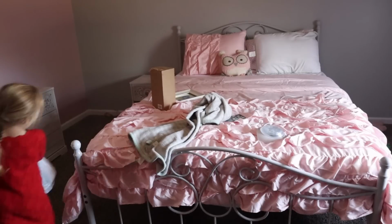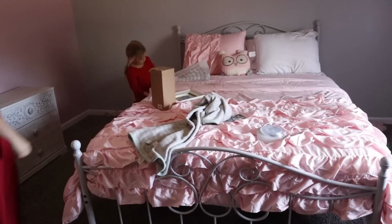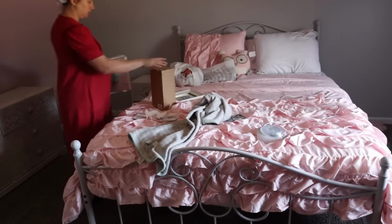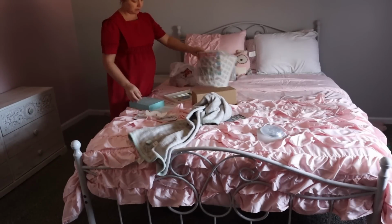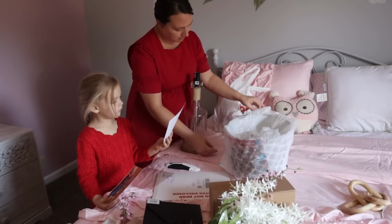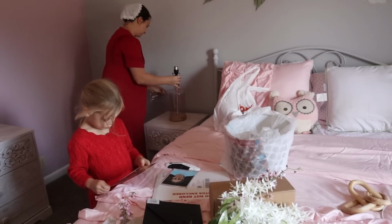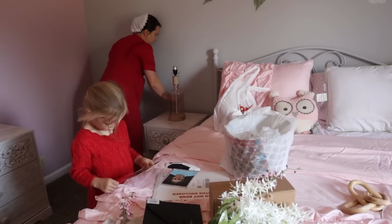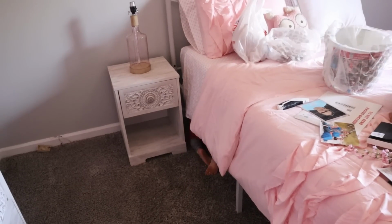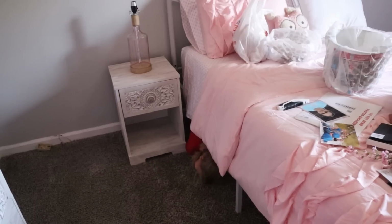And then moving on to decorating her dresser and her nightstand. There's a few things that I had picked up here and there from At Home, Hobby Lobby, just some different places that I thought would look good in her bedroom. So now is the time that we finally get to put everything into her bedroom and see how it looks. This lamp was from At Home. It's just a nice soft pink glass lamp. And then I also got the globe from At Home, and Chloe crawled underneath the bed to plug in the lamp.